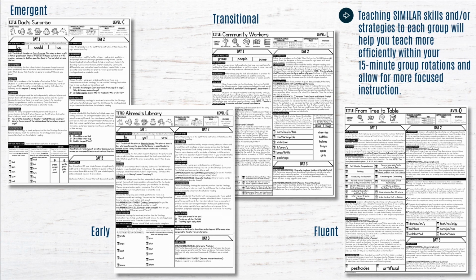And again, let me repeat that. If I was teaching character traits to one or two of my groups, I would try to do it for all of my groups. So I would find a book that I could teach with my early readers, my transitional readers, and my fluent readers, and that I can teach character traits for all three groups. It just helps me to stay streamlined with my instruction and get through it more quickly.